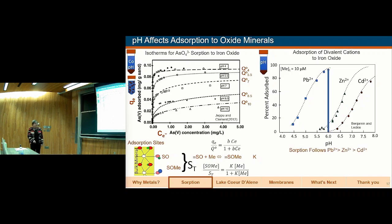Okay? So if we focus on pH 6, what you'll see is that lead is almost 100% removed at pH 6, and zinc less, and cadmium even less. So in other words, adsorption follows that we get more adsorption of lead compared to zinc compared to cadmium. But the other thing you'll notice is that it goes up with pH. And what that tells us is that pH, or the proton, is involved in this reaction.